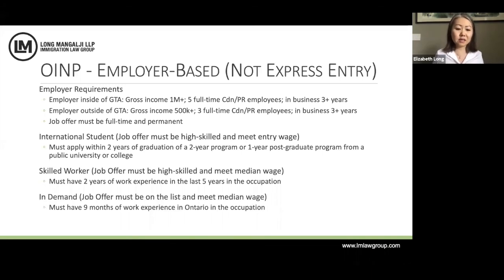The third category is the in-demand. Now, this is what's called a low-skilled category, but it is very important for a lot of things in the essential services. So you have to have 9 months of work experience in one of the listed occupations. There's a whole list of them. There are farm workers, construction laborers, I think meat plant workers, truck drivers, etc. Okay, so you can see a lot of those are essential services, right? So if you have 9 months of work experience in Ontario and you have that job offer, then you can qualify under this category.